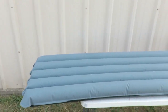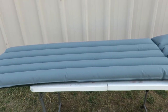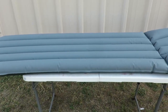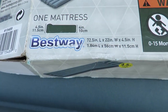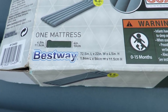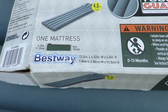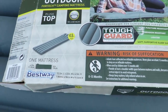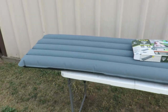pretty thick steel for an air up mattress. It would beat sleeping on the ground for sure. And again, hey, $2, you can't beat that. All right, just if you were wondering, it is 72.5 inches long, 22 inches wide. It's a little thin, and then 4.5 inches high, which that's pretty good for an air mattress. All right, there you go.